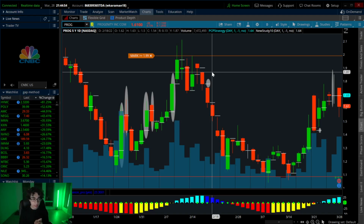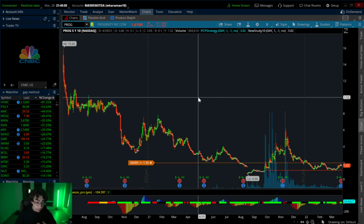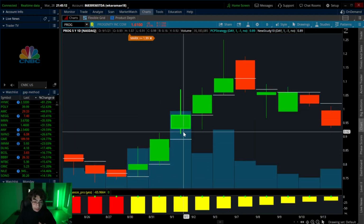The good news is this is going to offer some opportunity for the long term, because there's now going to be a gap to fill at 161. So for this one, as of now, I don't think there's any gaps that are waiting to fill below. All of the gaps have filled. There's a gap to fill right here actually at 89 cents.